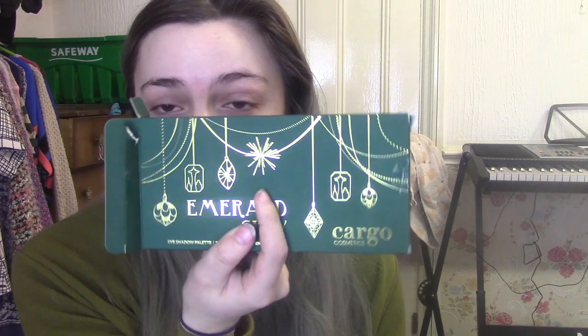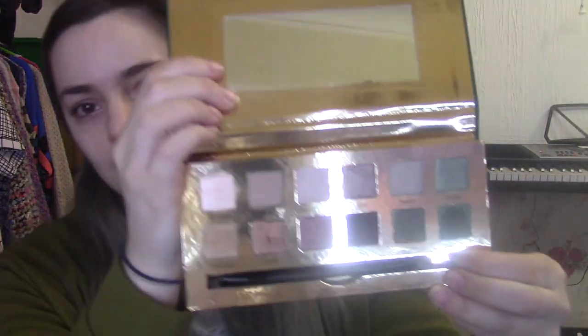So the first one we have is the Cargo Holiday 2017 Emerald City palette, and that is the little box it comes in, which is pretty damn gorgeous if you ask me. I'll just get it out. That's what the shades look like.